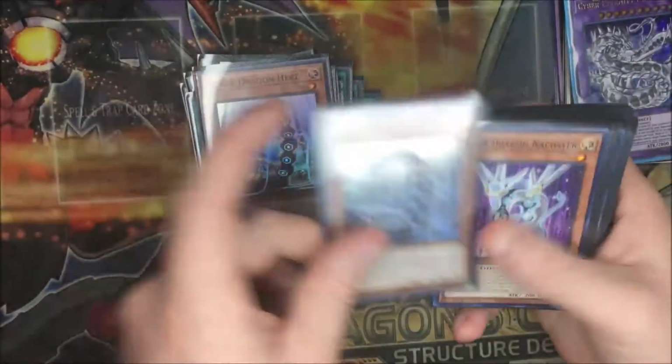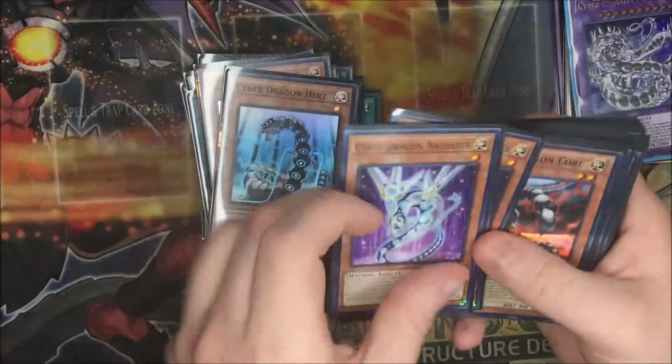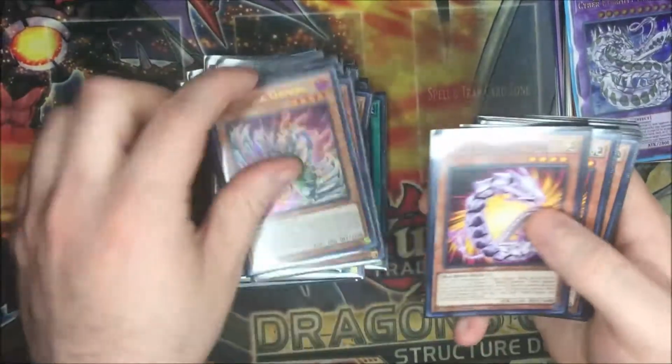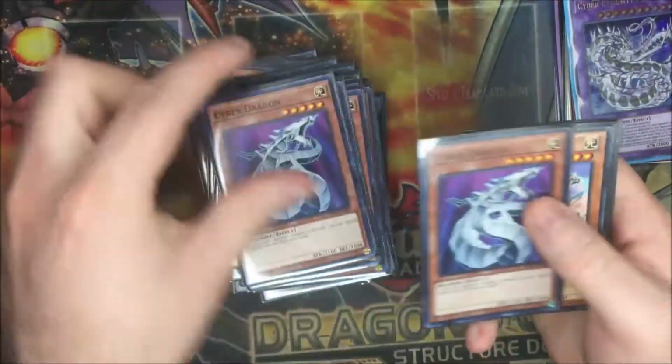This was a really good structure deck. It really gave me the boost I needed. Allowed me to get cards I didn't have access to beforehand, as well as keep the classic cards in that I really enjoy about the Cyber Dragon deck.